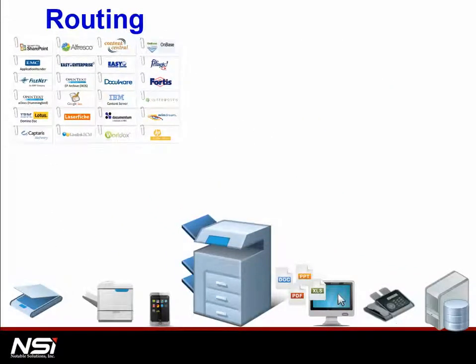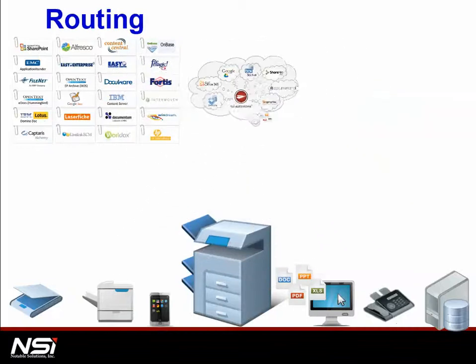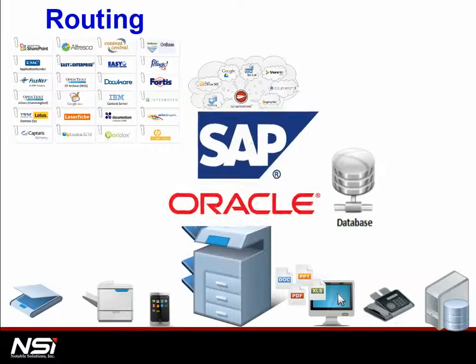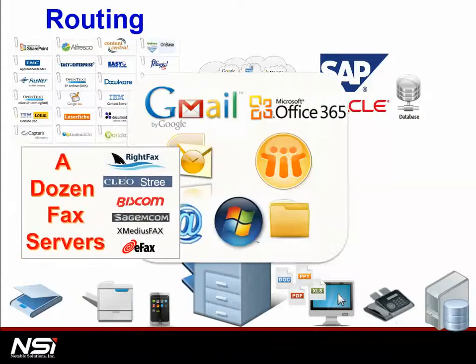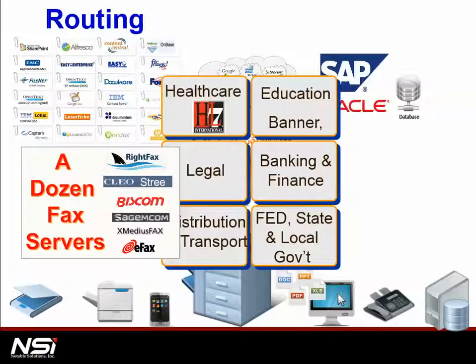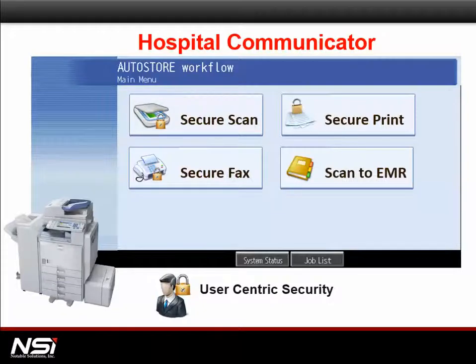We can route it to server-based document management systems, cloud-based document management systems. We can route it to database-based systems. We can route to SAP, Oracle. We can route out to fax servers. We support dozens of different brands. We can route out to email exchanges, and we can route out to line of business applications. In this case, and most importantly, it would be any electronic health record by sending the HL7 file as a payload. So I'm going to focus on the ease of use, the hospital communicator.